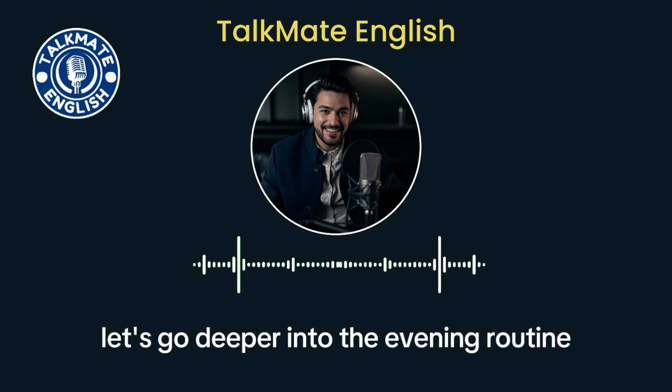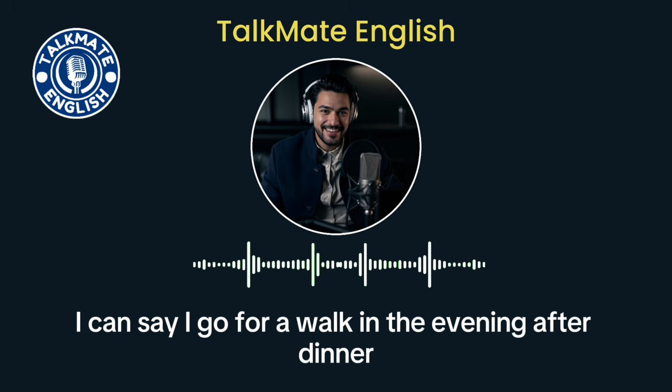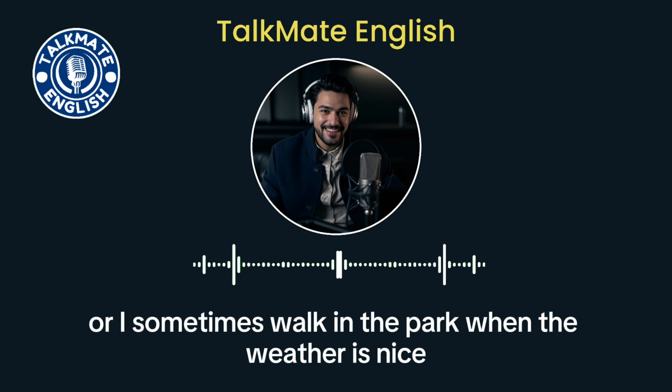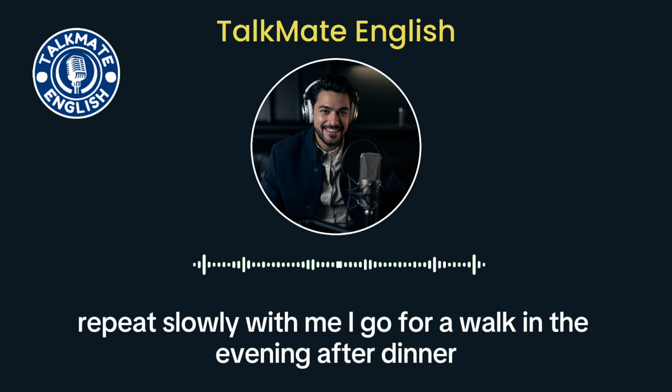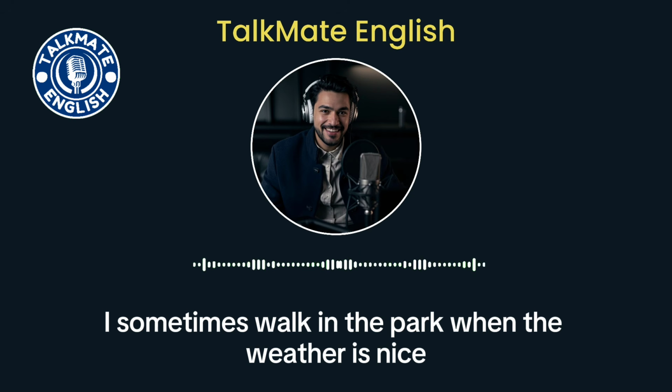Let's go deeper into the evening routine. After dinner, I sometimes like to go for a short walk. I can say, I go for a walk in the evening after dinner, or I take a walk around my neighborhood to relax, or I sometimes walk in the park when the weather is nice. Repeat slowly with me. I go for a walk in the evening after dinner. I take a walk around my neighborhood to relax. I sometimes walk in the park when the weather is nice.